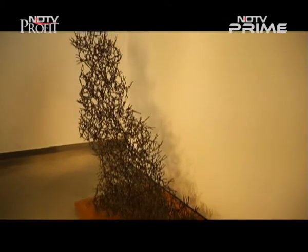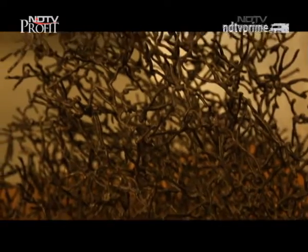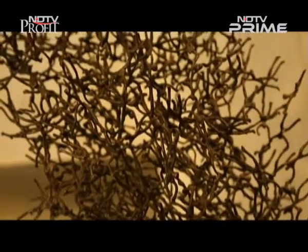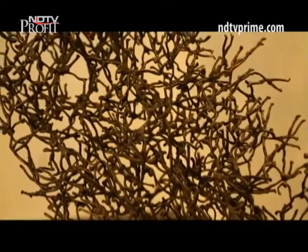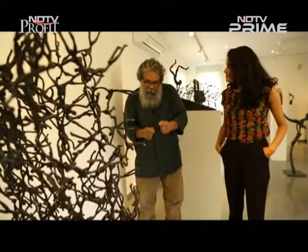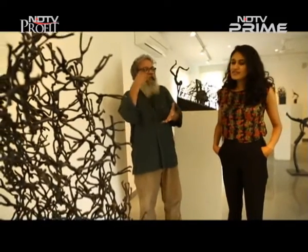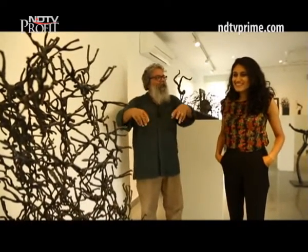Here they are all kept upside down and moving horizontally, diagonally. But the structure is planned. How individual pieces are to be placed is very intuitive, very spontaneous, as you keep working. So there's no end to it.